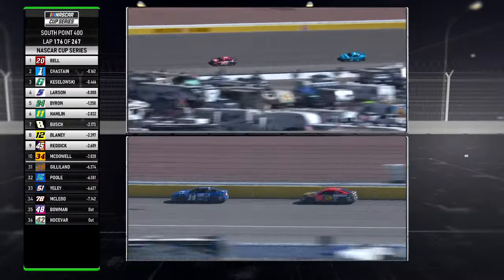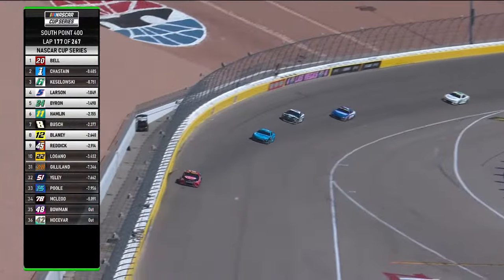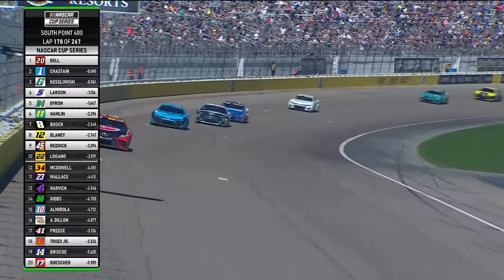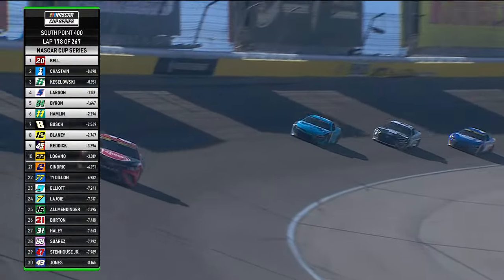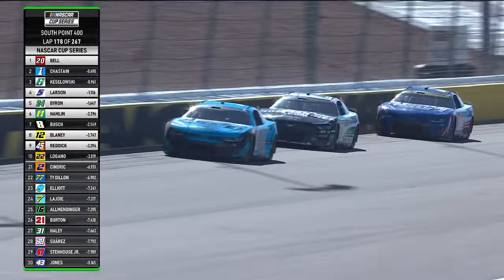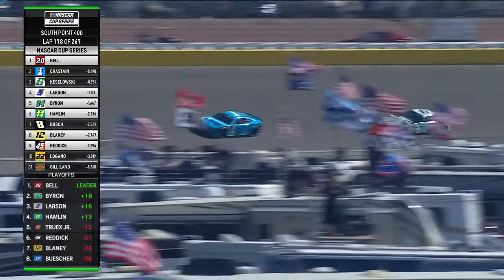Christopher Bell's trying to extend that lead as Brad Keselowski closes in on the one of Chastain. Brad to the top of the racetrack. There you see Larson running the bottom. Race going quick as 177 laps complete, only 90 remaining. Bell pulling away with a 6-tenth of a second lead over Chastain. Then it's Keselowski.